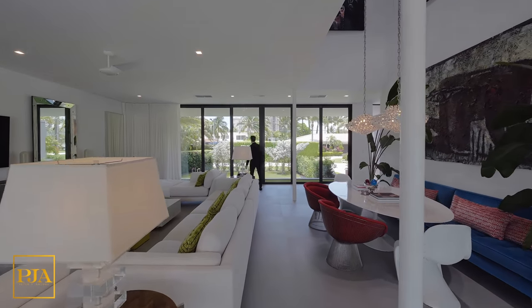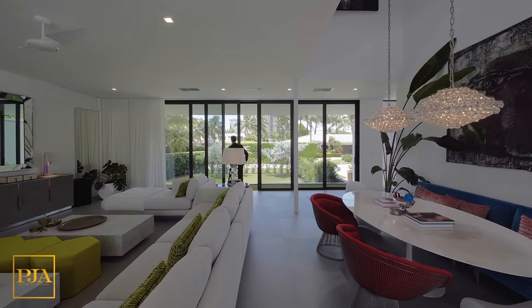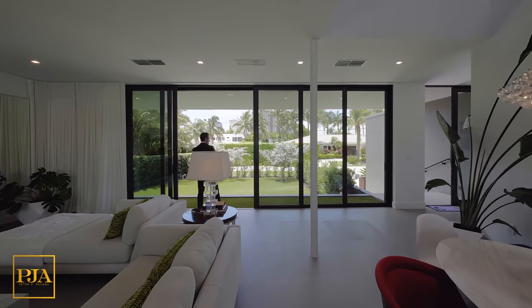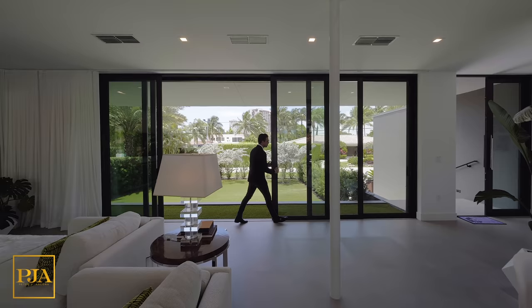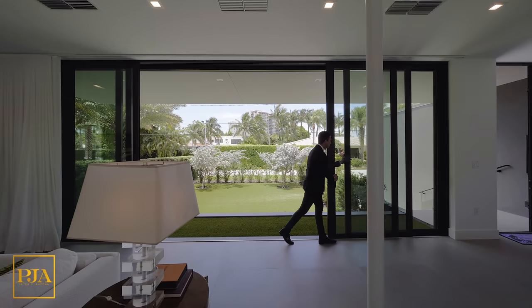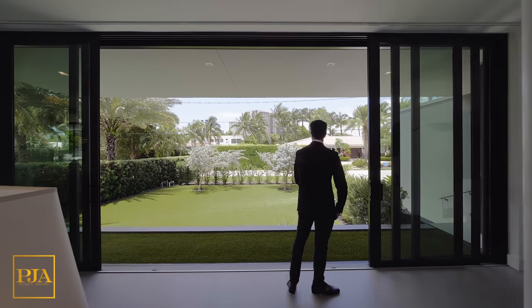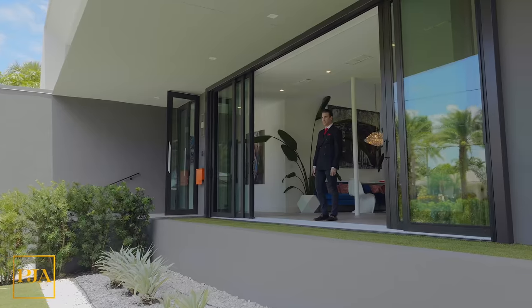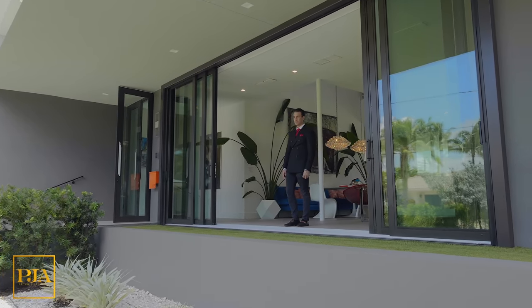Here's an architecturally fun bonus that plays off of using every space available. As I open stackable sliding glass doors in the front of the home, you'll see an 1,100 square foot enclosed front yard. Can you picture here playing with your kids or using this additional space with your pets?